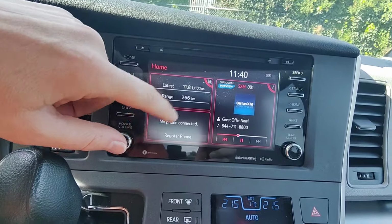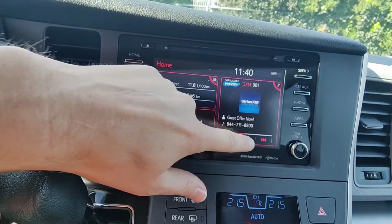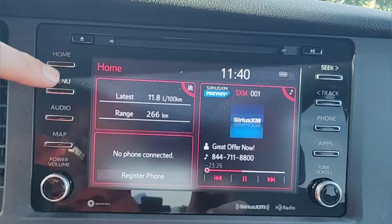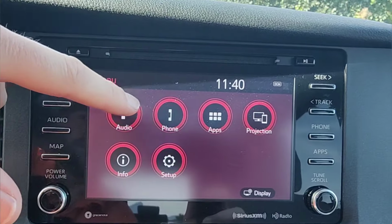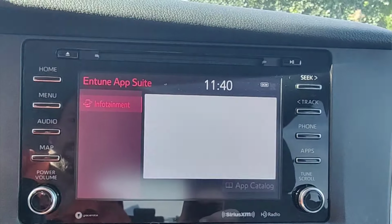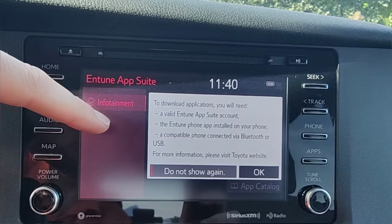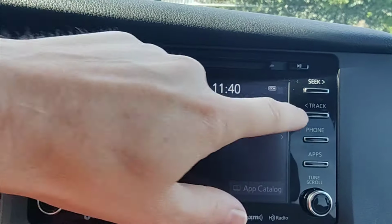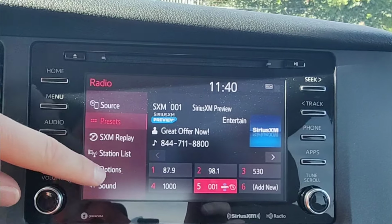You can obviously connect your phone from here as well. It is a touch screen, so you can control stuff on the screen, but you also have the buttons on the left, which is a nice thing, keeping those hard buttons. If I go to menu here, you can see we can add a phone in. Let's go to apps. So you can actually download additional applications for the vehicle, which is kind of cool. So yeah, there's no apps currently installed. Audio allows you to switch between your different sources, of course.